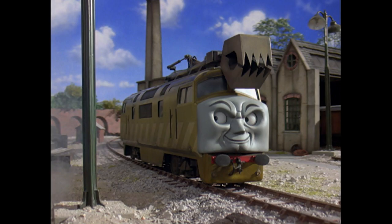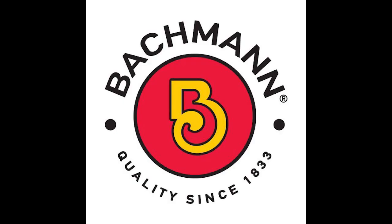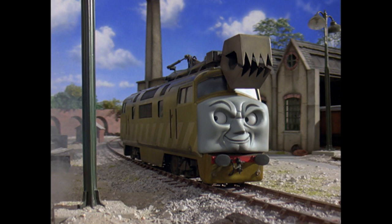If the people at Bachmann ever decide to make an HO scale model of Diesel 10, not only would it be a blast from the past, no pun intended, but like Splatter and Dodge, it could give the character even more publicity than just a movie-only character. Oh, and make sure his model has that classic evil grin face instead of his CGI one. Otherwise, some fans will get upset with the CGI modeling and stuff.